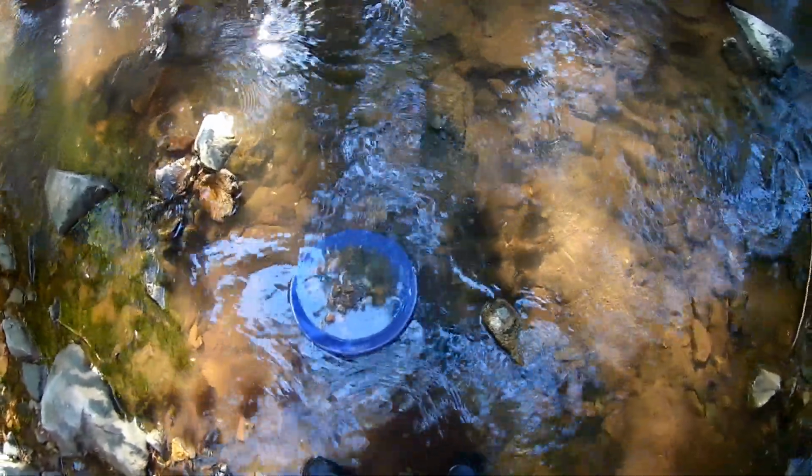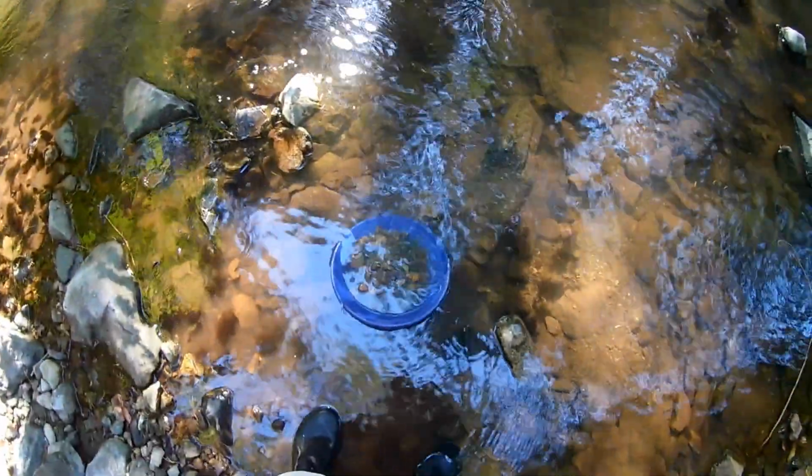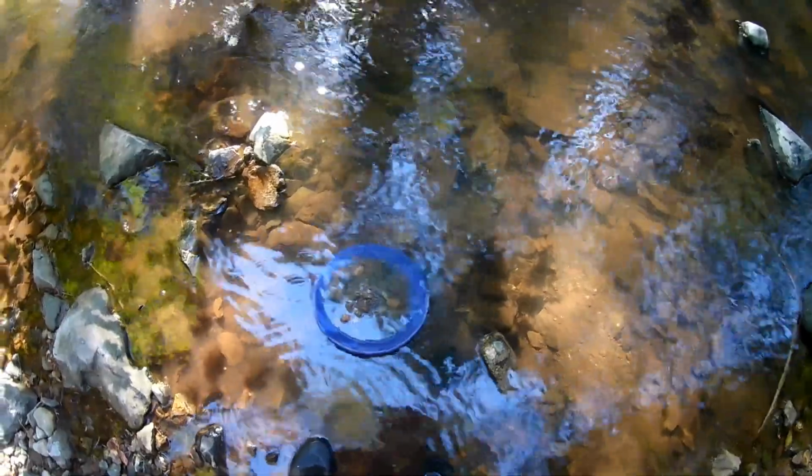Alright, I moved down a little bit of ways into some calmer, clearer water. Give that a quick pan, see what's in there. Hopefully, nothing.